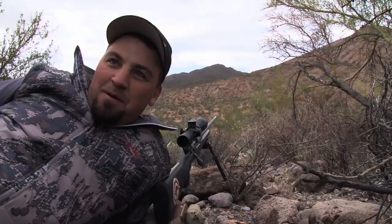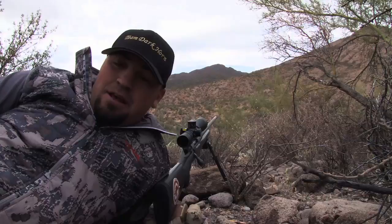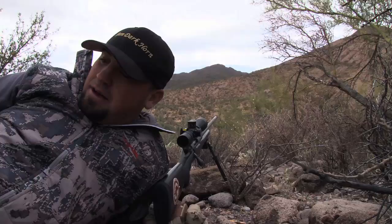Sonora Darkhorn. Raul giving us the opportunity to come down here and chase some mule deer and some Coues deer, and we just ended up on an awesome sheep hunt that we were both successful on. This is a first-class operation, and I can't wait to come back next year.